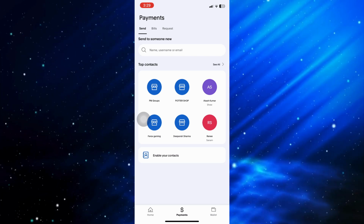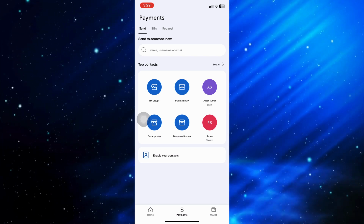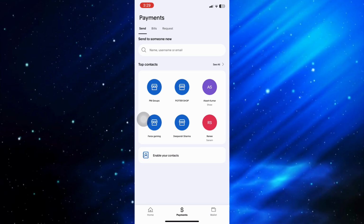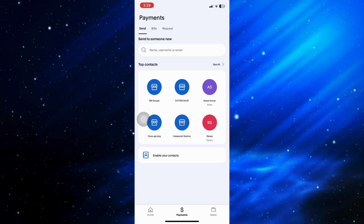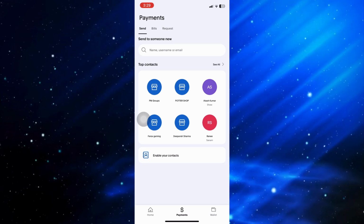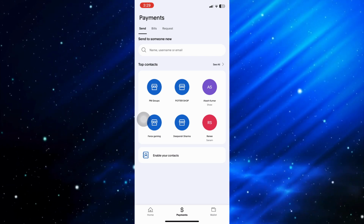Now first things first, you want to go ahead and open up the PayPal application right here. And before we get started, this method that we are going to do for today is not available for all countries or regions. So just make sure that you have the appropriate region in order for this to work. But in my case, I have it inside right here.